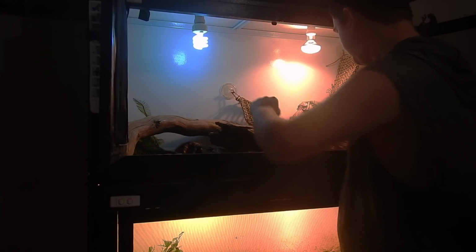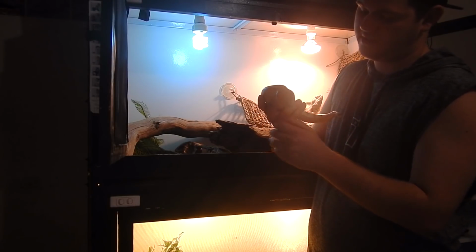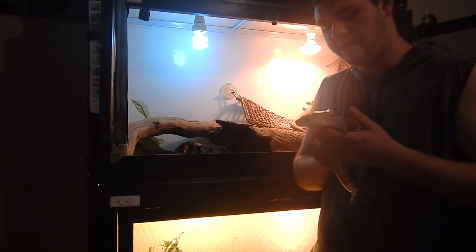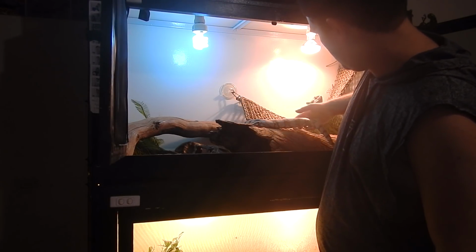In here with Rango we have E.T. He's a Townsville locale Eastern Blue Tongue, so it's obviously up in Queensland. He's beautiful, with nice colours, and he lives in here with Rango.